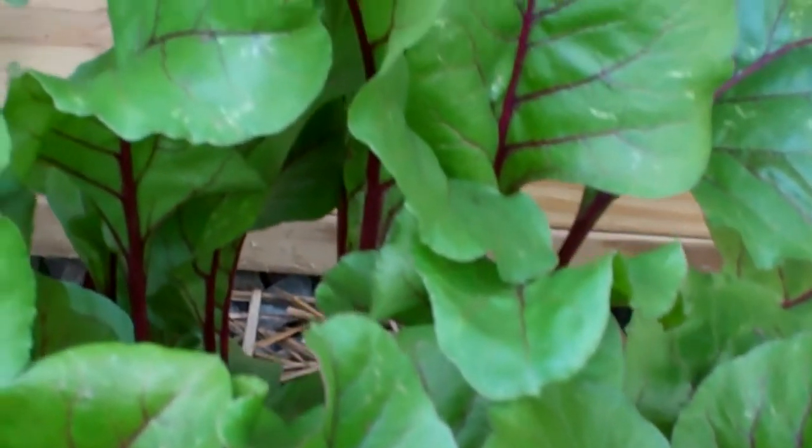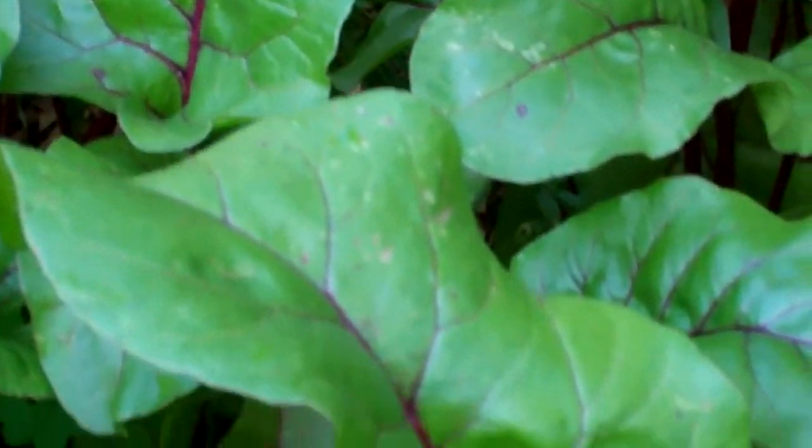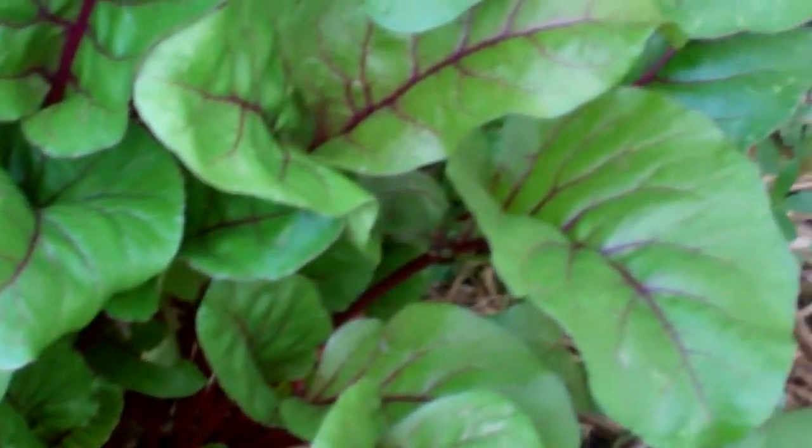We've been eating the beet greens raw. I just keep picking and picking and picking. We eat them pretty well every single day. And I was worried that maybe I was taking too much and that it needed to be shaded down at the base. But, you know, the leaves just keep coming, so I just keep using it.